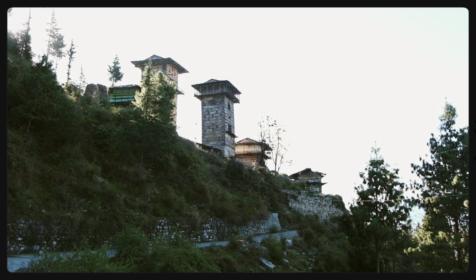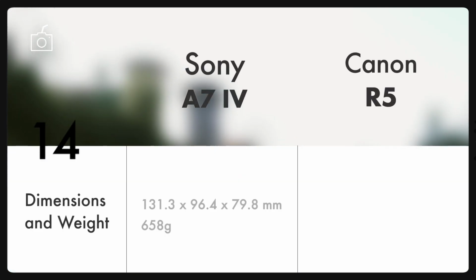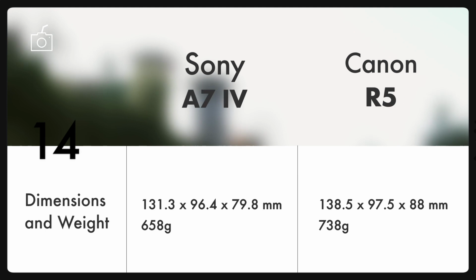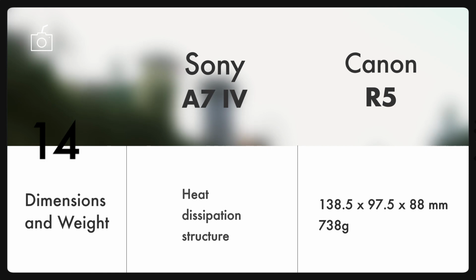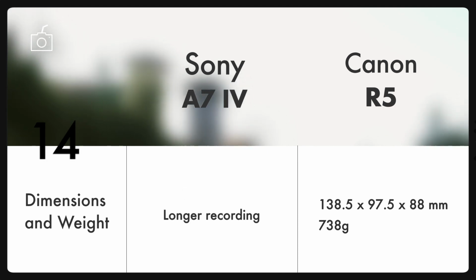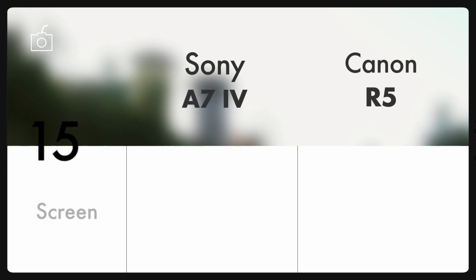Looking at the dimensions of both the cameras, A7 IV seems to be both smaller and lighter than the Canon R5. But even though A7 IV has a smaller and comparatively lighter body, it has a heat dissipation structure that allows it to shoot 4K video for a longer period of time without overheating. And thanks to that, there is no recording limit in A7 IV. We'll talk about it later in the video. Next up is screen.